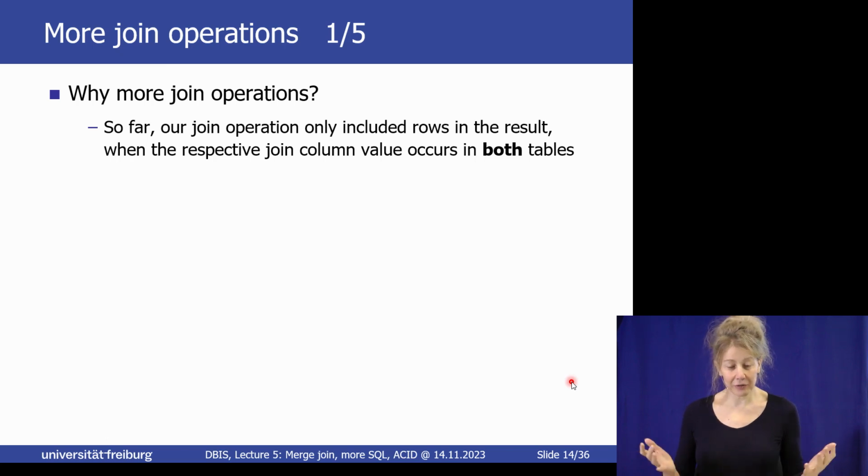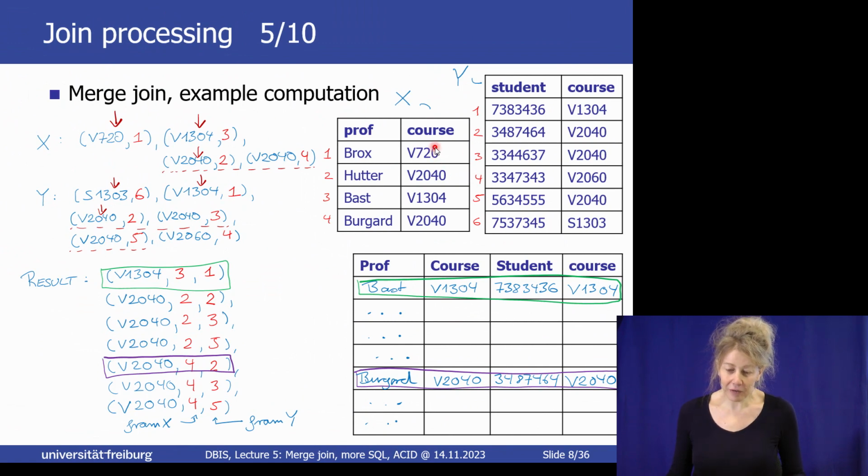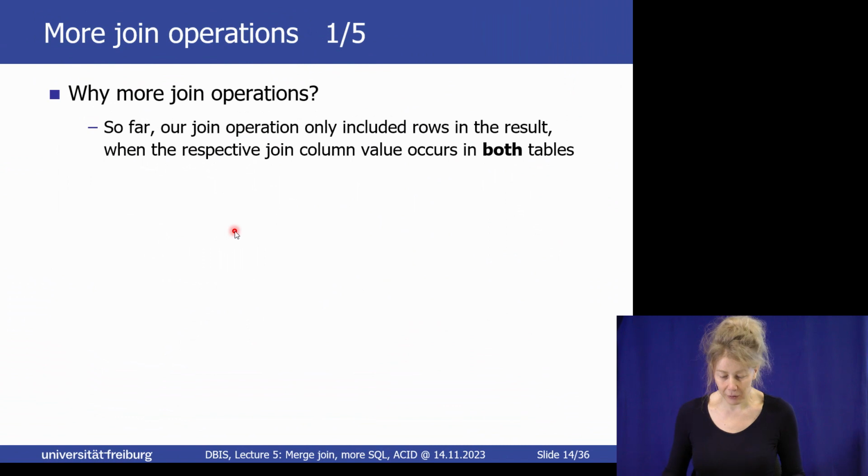So far, we have join. There's a reason why we talk so much about joins, because it's a central operation in databases, combining different tables. And what we typically did so far, let me just show it again. You have values here, and in the result you only have rows for those values which occur here and there. And the question is, what about this one? It's here but not there. Should we include it or not? And there are variations of the join which include it, and we will talk about them now.